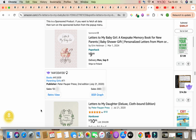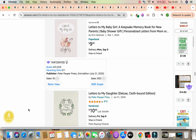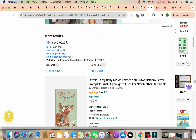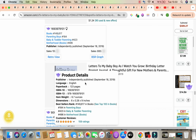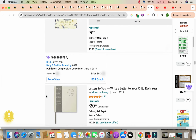This one is a letters to my daughter, but it's showing up under letters to my baby, and this is a great example of how you could utilize it for the 7 keyword slots. So with this book here, letters to my daughter, they've included letters to my baby as one of the 7 keywords, and that's why it's ranking, and it's beautifully ranking at 41,609. This one's 68,908, so it's under 100,000, which is ideal, and it is letters to my baby girl as I watch you grow. Beautiful. Next up, we've got 80,000 as this one's 149,000 as well. So as you can see, beautiful books that are ranking quite well with consistent sales.